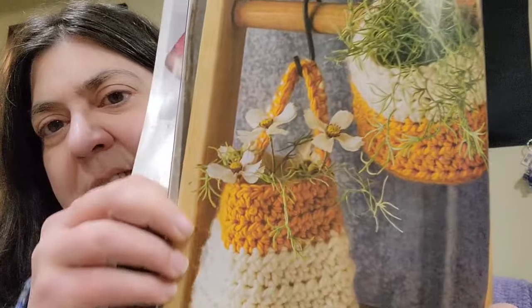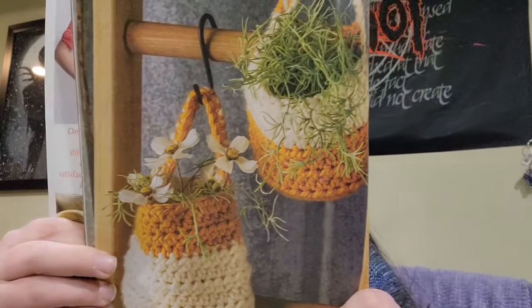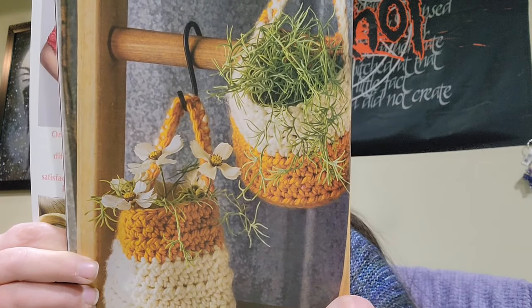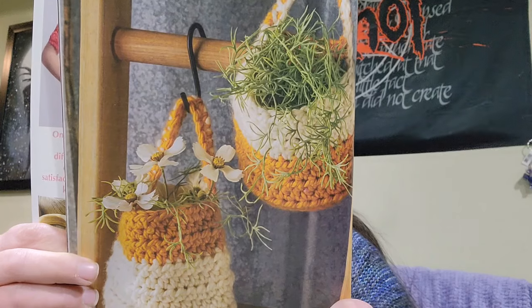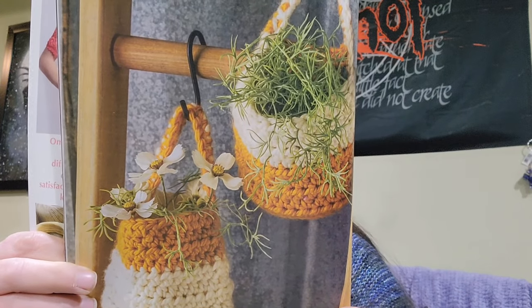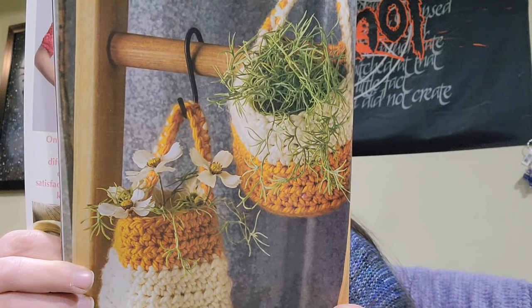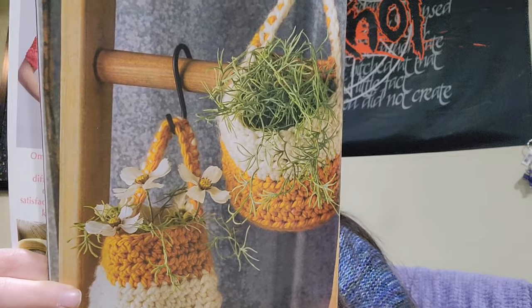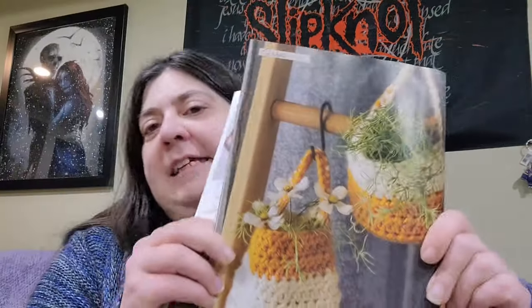Making sure a page didn't get stuck together. Next, in the category Scraps Delight, we have these modern hanging baskets. Those are kind of cute. Skill level easy, finished measurements 7 inches tall, excluding the handle, 7 inches wide when flat, and 4 inches deep. And the pattern is by Nicole Byrnes, B-Y-R-N-E-S. So there is that.